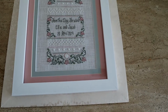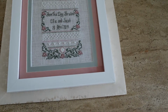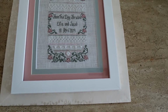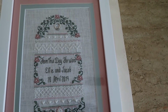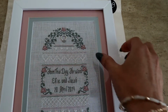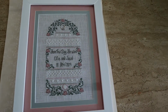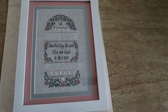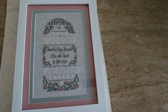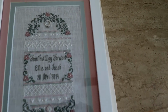Okay, so here's the final piece of my From This Day Forward that I've done for my niece. We're just about to head out to the wedding now. Oh look, you can see the label. You don't need to see how much the bag cost. This is the piece that I've had completed and framed for a wedding. So let's see if we can get you a little closer.